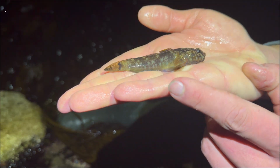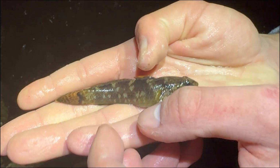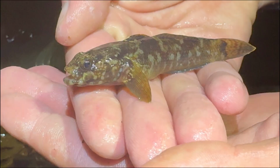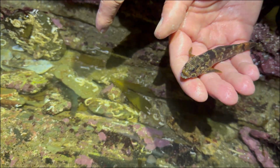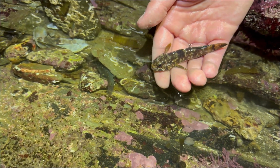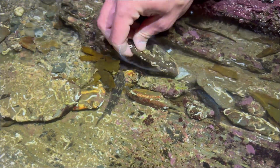That is an absolutely stunning example of a rock goby. You can tell it's a rock goby because it's got that top of the fin there. You can see the orange. The Corkwing we just caught is hidden under that rock. I'll just pop that rock back so you can lift this one back in.